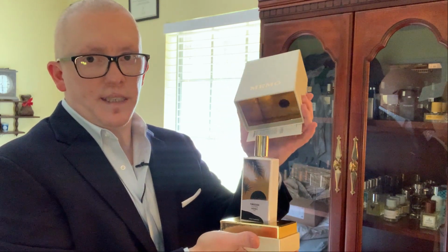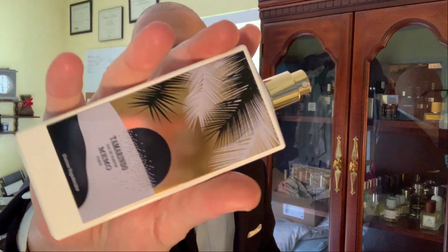Pretty good deal. And yeah, so here's your presentation. Sits in there like that. But ultimately I wanted to go with Tamarindo because I kind of liked it for transitional weather, especially in Texas, because it doesn't get too cold in the fall here. Weighted cap, slides on and slides off. Bottle looks pretty good. I like the design on the bottle.